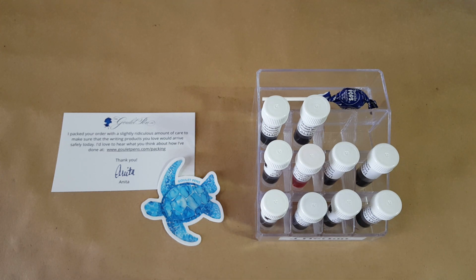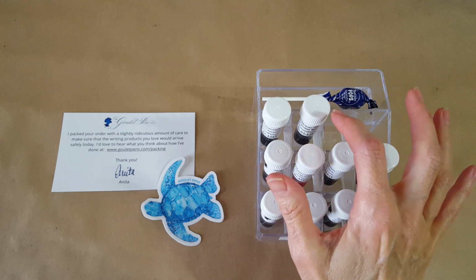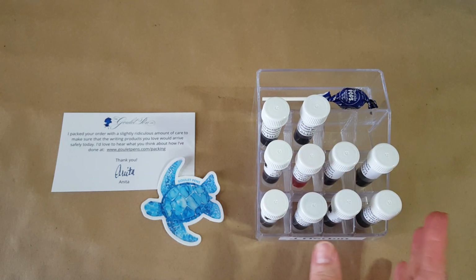So there's a story involved, but as you can see, new ink samples. They don't even have the labels on the top yet. They will have very soon, but I have swatched the inks.